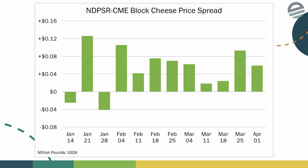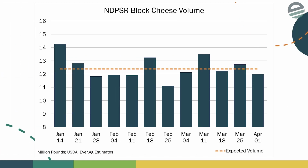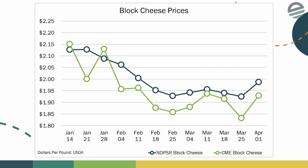However, plus 6, that's higher than expected basis. And on that elevated level, once again, lower than expected volume, short of 12 million and even further short of our expected 12.5 million pound volume. So again, same as in butter, blocks printing a nice price here relative to the CME weekly average. However, at that elevated level, volume a little bit limited.